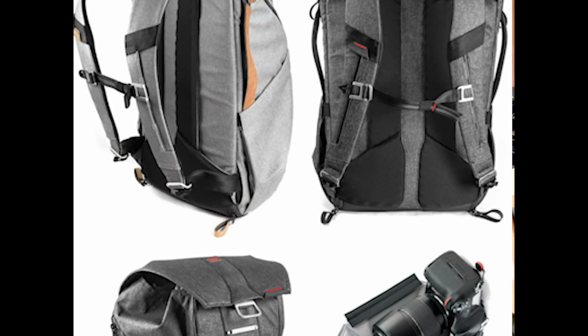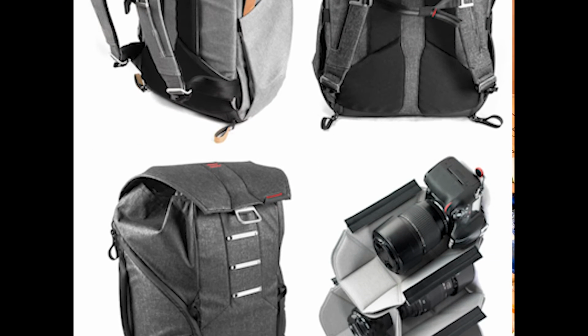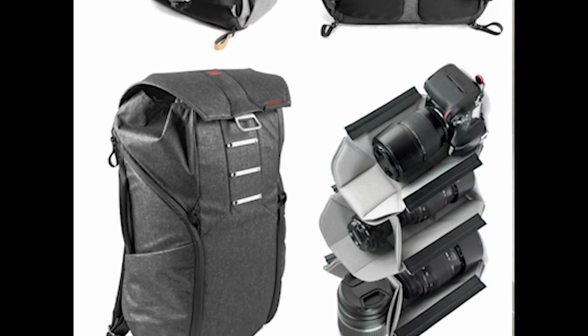I use a Gregory 75 liter backpack, and then I also have my Peak Designs camera bag, which I've had for 2 years. I would not switch from it. It's been just an absolute machine. I'll let you take a look. It carries my tripod and can literally fit everything that I have laid out here for camera stuff, if you can believe it.